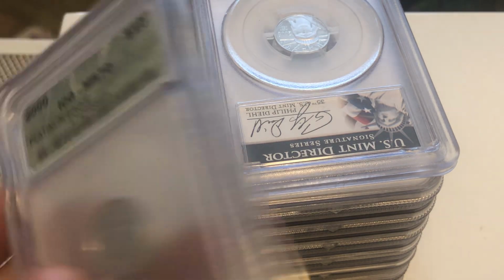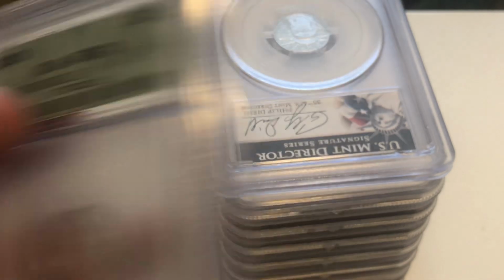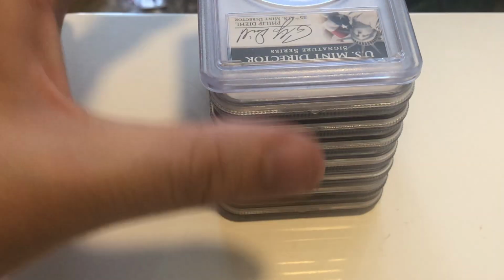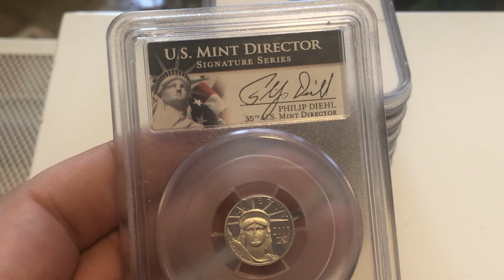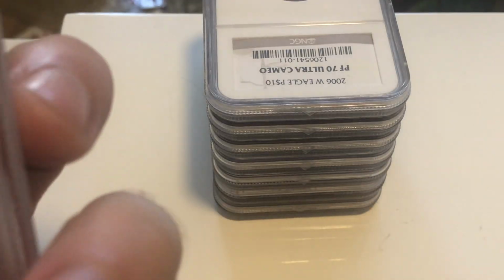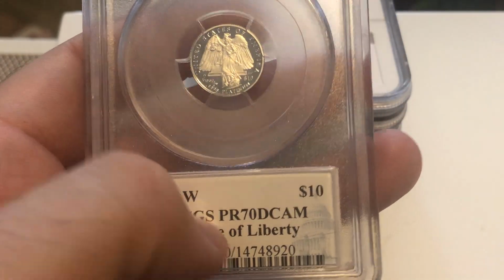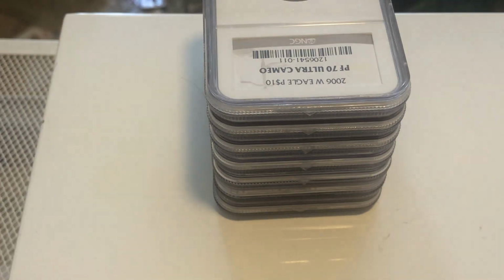ICG MS70. Now this probably doesn't hold the same weight, which is a shame. I'm not sure these still trade, this company. Kind of digging the slab though. I like the slab. It's nice. This one's a very interesting coin. So this is a signature series. Proof 70 with the signature. Will this go for more money? I don't know. In the UK, I'm not convinced, but we shall see. I will push for it.